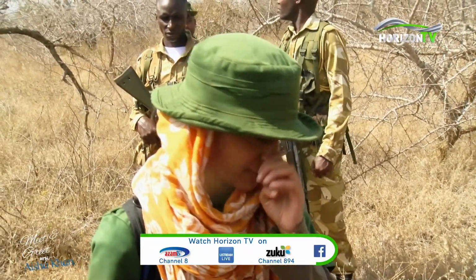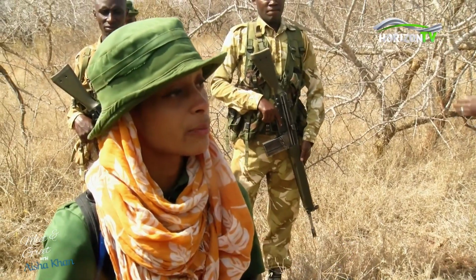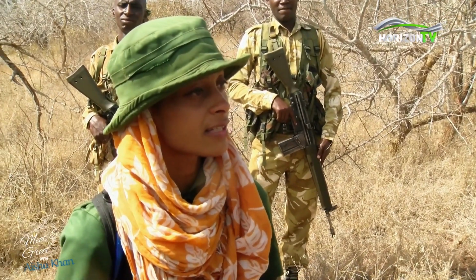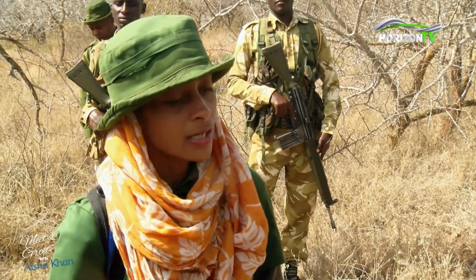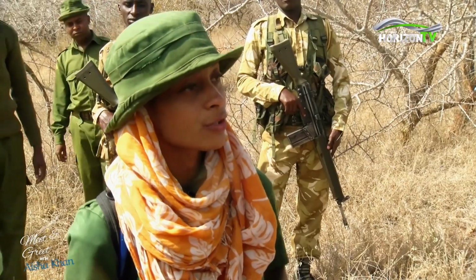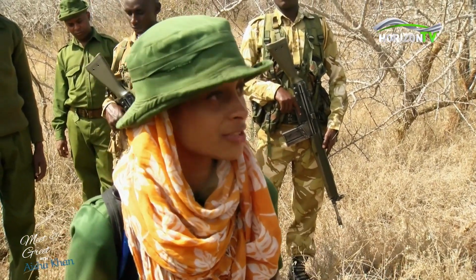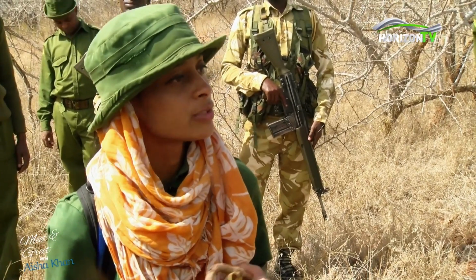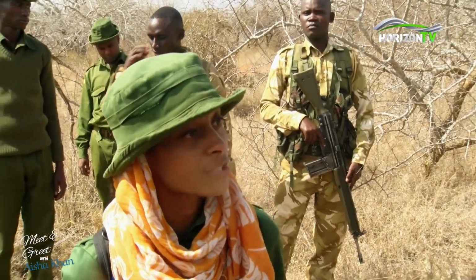In terms of development in general, negatively, we found that the rates of human-wildlife conflict have increased since the SGR has come up in the Tsavo conservation area specifically, because the wildlife migratory corridors are effectively cut off. They're interrupted, and so the animals don't know where to go, and they end up clashing with communities in their search for pasture and water. And so that's a huge, huge issue at the moment.